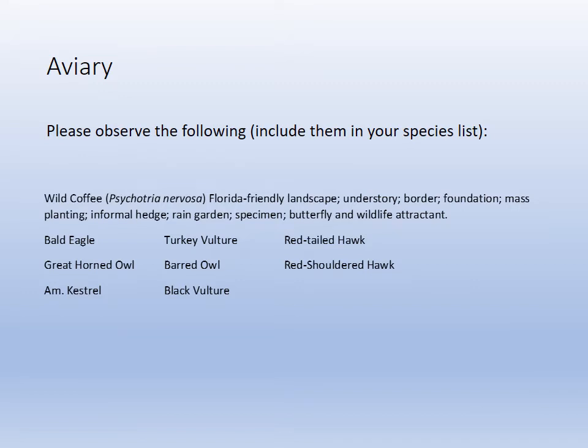Visit the aviary, which after you leave the butterfly garden, there you'll see wild coffee growing. I will try to include things like this in our video trip that we produce. And I've included a list of the birds that are full-time residents there. So include them in your list and anything else that you see on the way there.